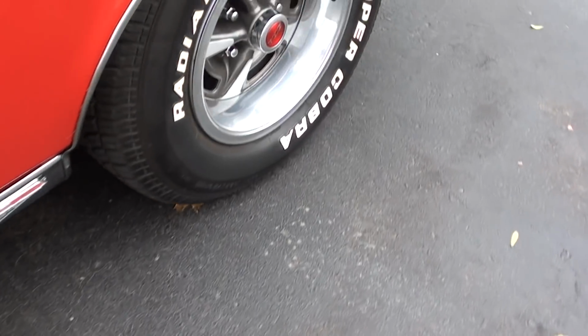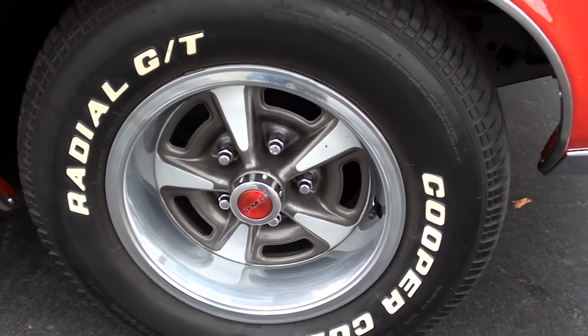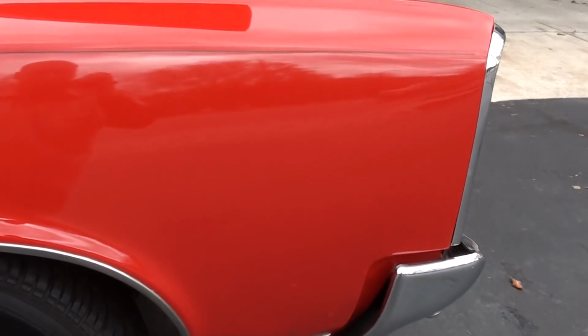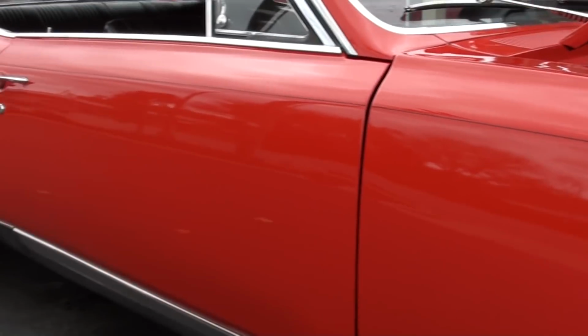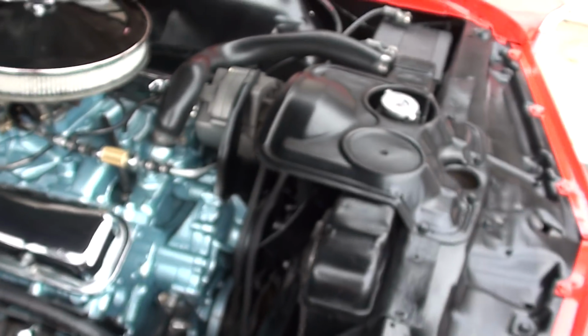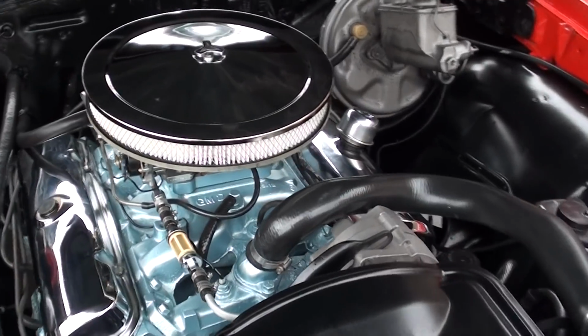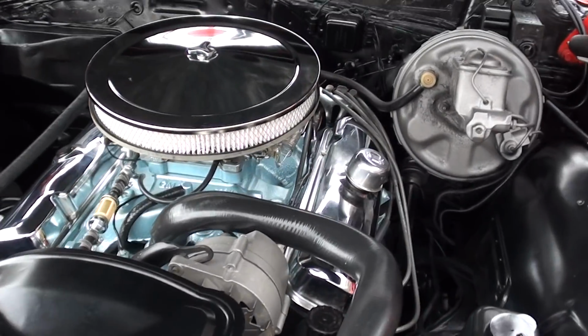Now, these Goats are getting tough to get. Good quality stuff, guys, is hard to find. This car does have the power front disc brakes. It is not the original engine, but it does have a 400 cubic inch engine in it. I know it's sprinkling. Sorry, guys. We'll get through it if we can here.